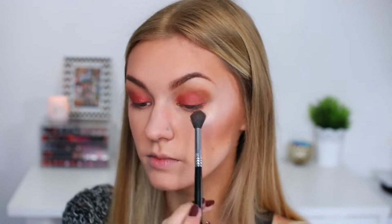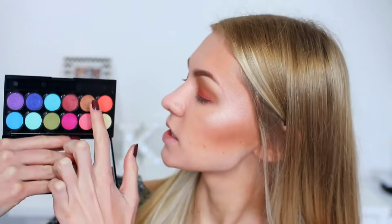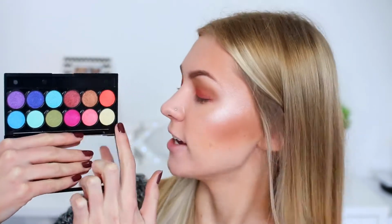I'm just going to go back in with these darker shades here and use that to blend out our pop of colour. And now I'm just going to go in with this shade here and also a little bit of this on my inner corner.